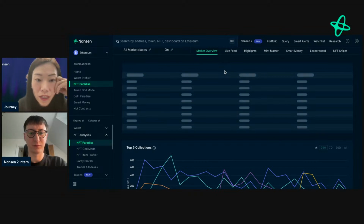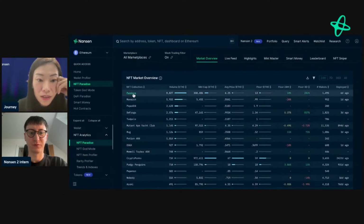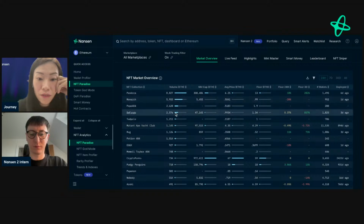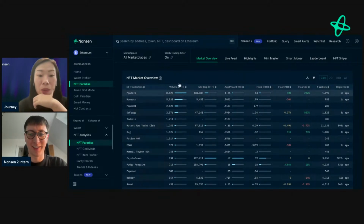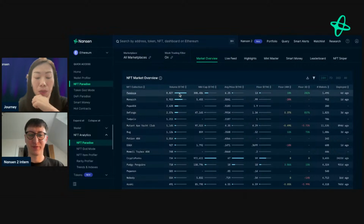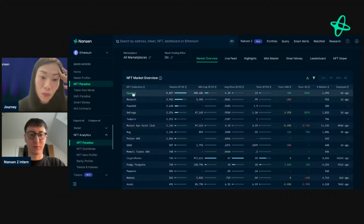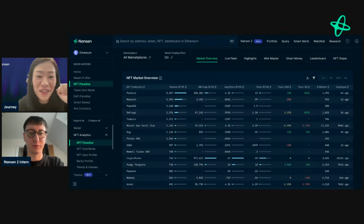I also shared a tweet earlier today about all these top 5. Mutant Ape is number 6 now in terms of trading volume in the last 24 hours. And this is insane. Of course, the volume we see here includes both NFT volume, even though this is the NFT market, for example the trading you see on OpenSea and Blur. I think Blur has only supported Pandora, but not a few other collections. So that's the signal of how early we are.